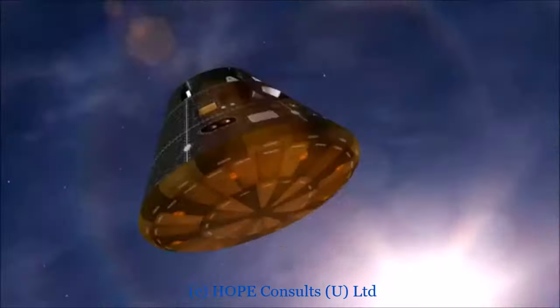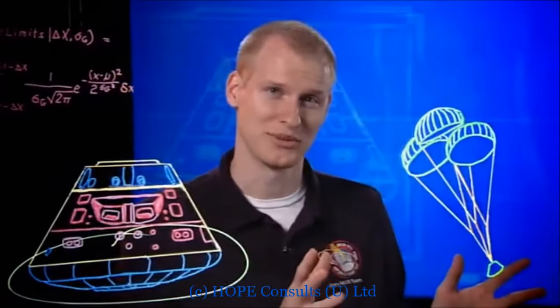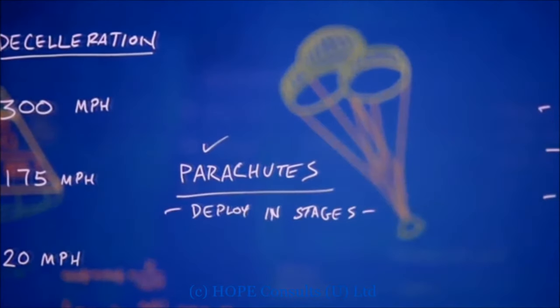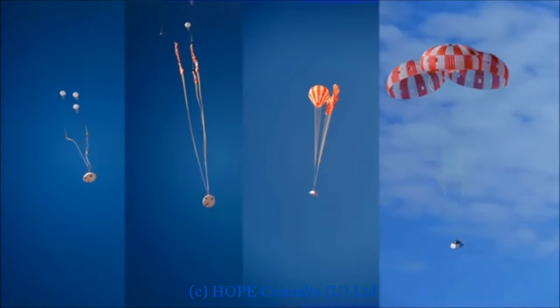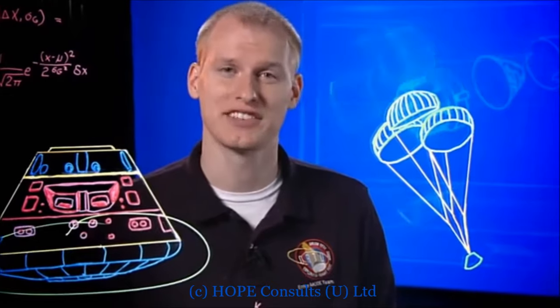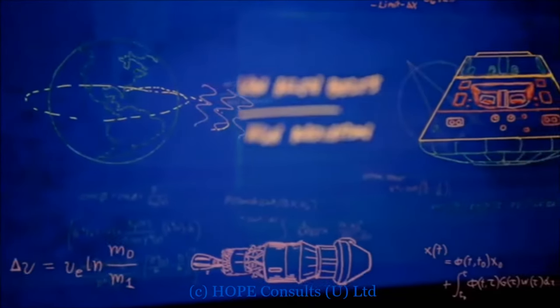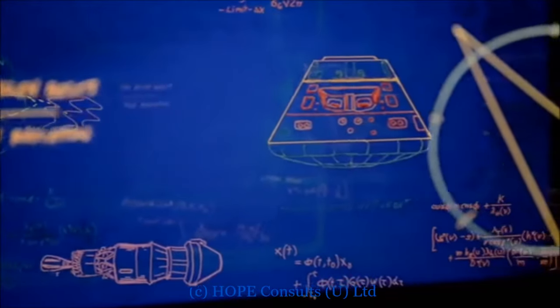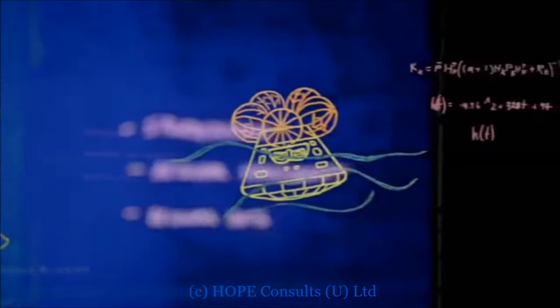We must slow down to safely land in the ocean. Luckily, we have parachutes. Specially designed for Orion, the parachutes help us hit the brakes, but not too quickly. One day people will be aboard, so deceleration must happen in stages to keep things comfortable for the crew. Though the flight might be over, there is still a lot of work to do. Onboard sensors recorded every detail, from launch, to flying in space, to re-entry, to landing.